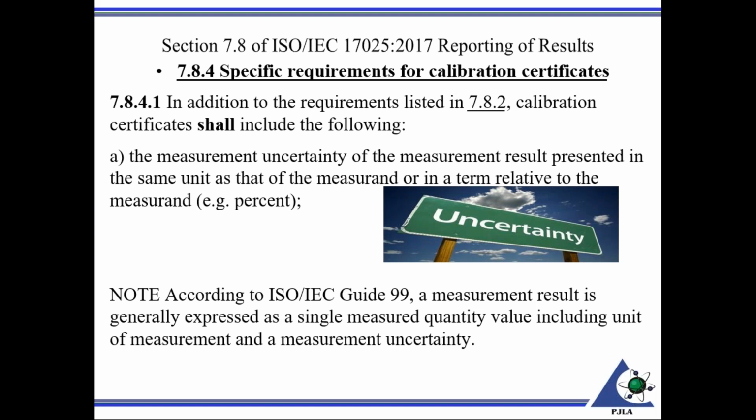It shall be reported on the report, i.e. if you're stating your measurements are traceable, by definition it includes the associated measurement uncertainty. There is a reference document there that's noted in the standard, ISO Guide 99, to give you some guidance in expressing uncertainty on your calibration reports.